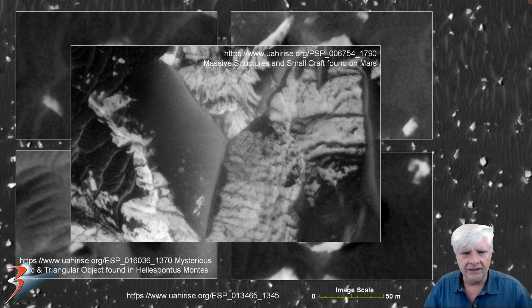And then that does remind me of a larger triangle I found. You might not have seen this one yet. From our video, Massive Structures and Small Craft Found on Mars. And if I can remember correctly, each side is about 80 meters in length. Straight edges there, check that out. Comes up to a point or an apex there. It looks almost like it's part of an unfinished pyramid.